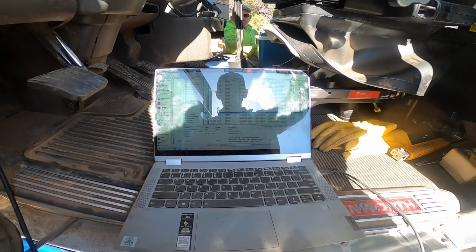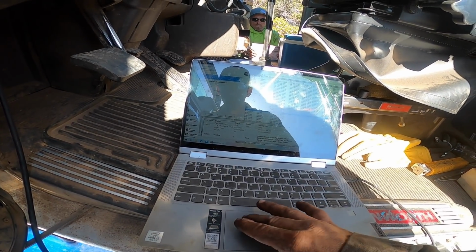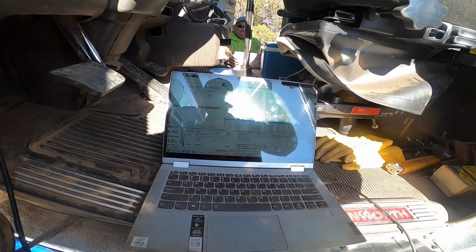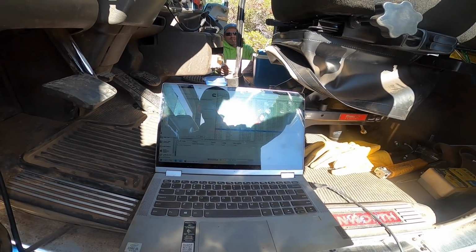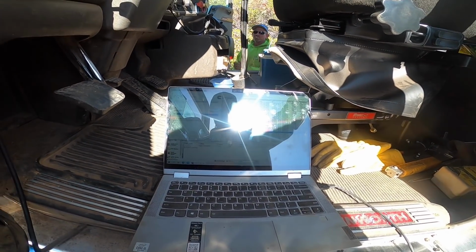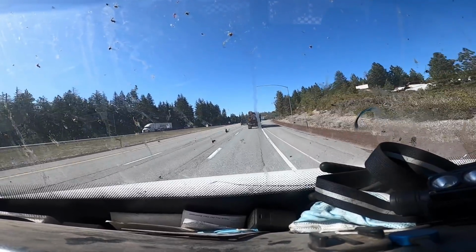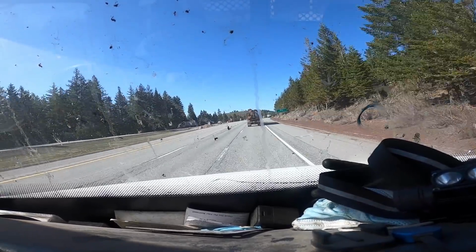I'm going to load it into the ECM right now. Hopefully it doesn't decide to crap the bed on me and kick me out like it does sometimes with this new updated Insight version. It's absolutely garbage. Adjusting ECM. Okay, here we go. Then we'll go into the parameters and features and make sure that it has jakes and all that stuff configured. But alright, well, we're getting back on I-5 with the file that's supposed to be in it for that engine.